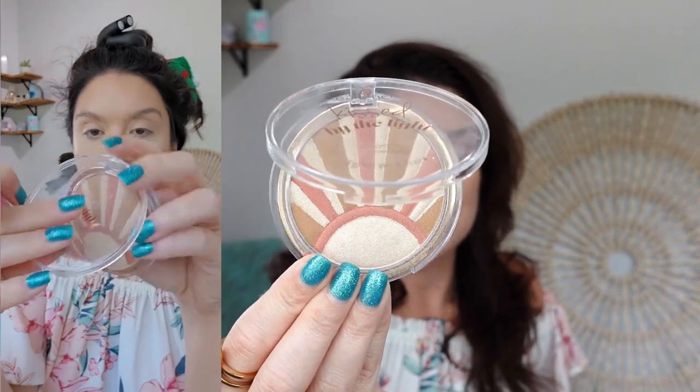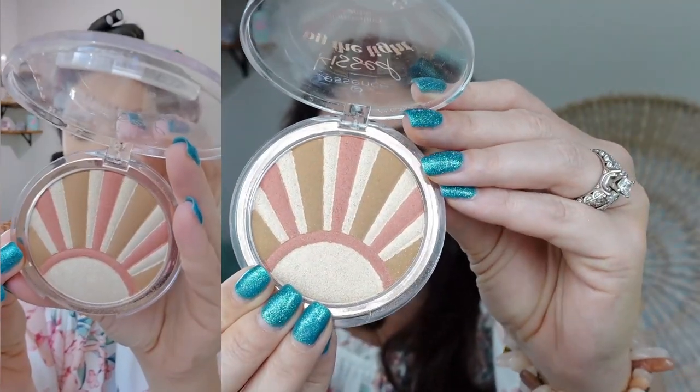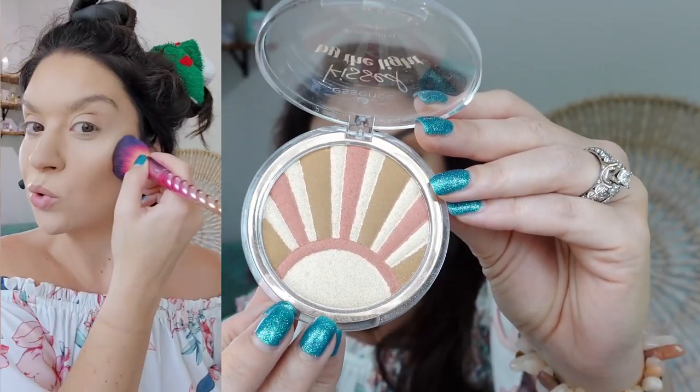Essence, I love their brand. This is the Essence Kissed by the Light Face Illuminator. And you can see this is a little bit of everything. It's got a, you know, blush, bronzer, and a lot of highlighter.